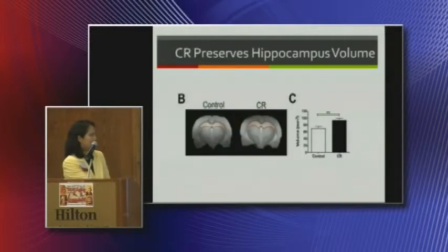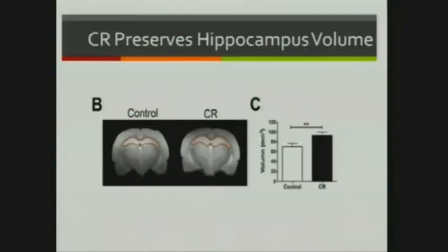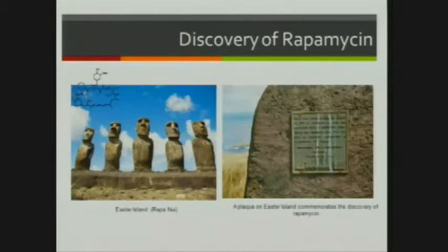Okay, and how about structure? They also have preserved, you can see their hippocampus. The hippocampus is the area that animals use for memory performance. So you can see they also have preserved brain structure. So their physiology and structure in the brain are all preserved. Yes. Mm-hmm. So all of this is under caloric restriction.